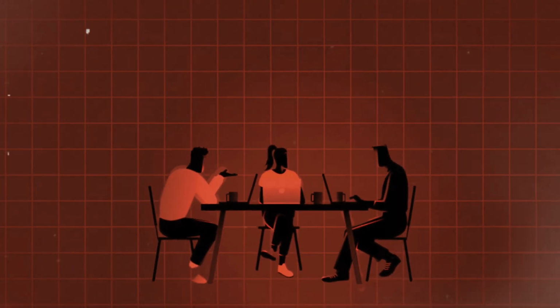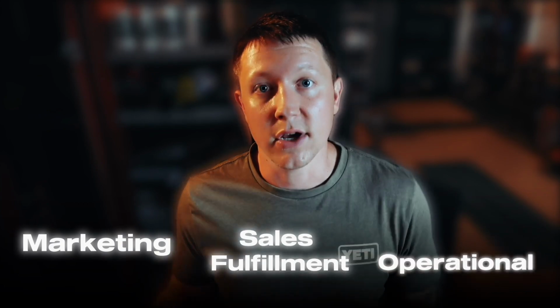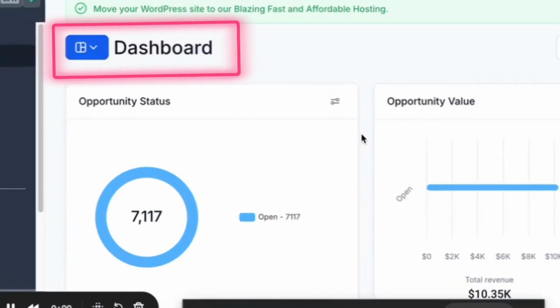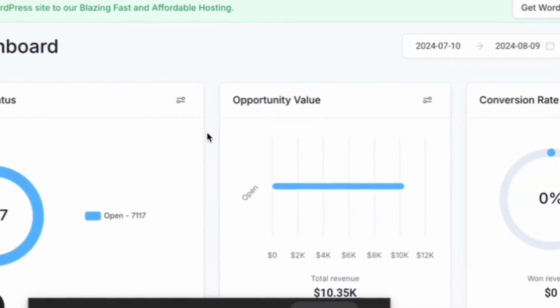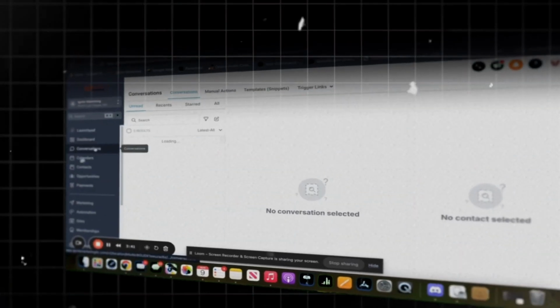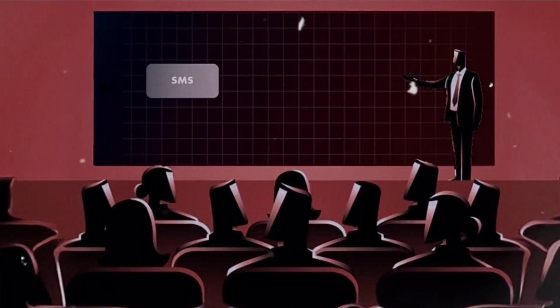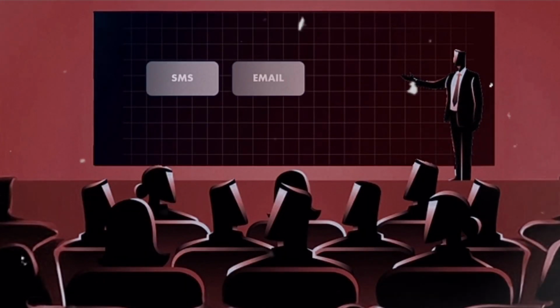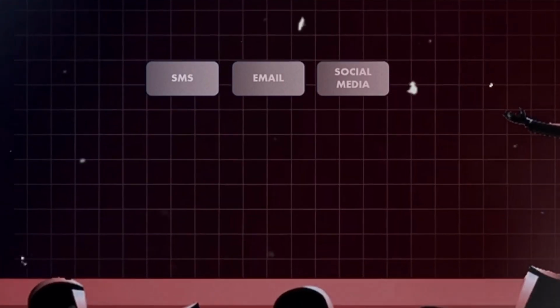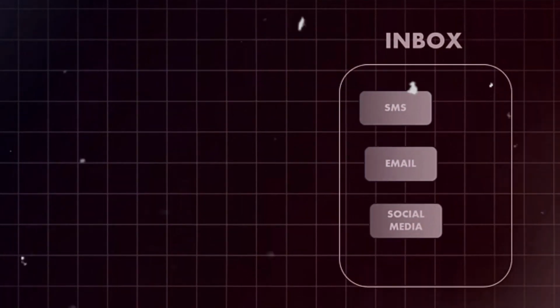So first off, we use a software called Go High Level. This is a very popular software. A lot of companies use it as a marketing tool, as a sales fulfillment tool, and as an operational tool as well. You have dashboards so you can track a lot of different measures in your company from a marketing, sales, and operational standpoint. It centralizes all your conversations. So typically businesses have multiple avenues where people communicate with you and do business with you. And so Go High Level is a software that can centralize all those different avenues of communication into one inbox.